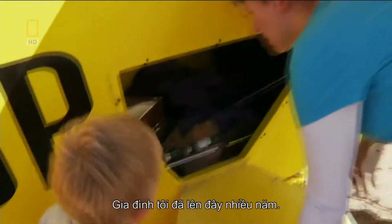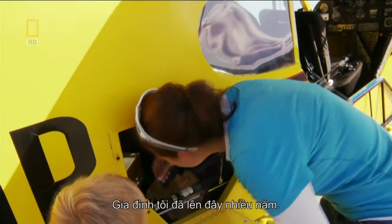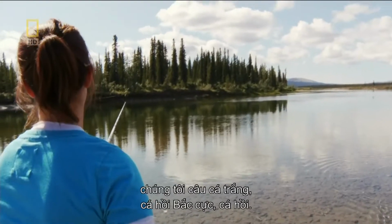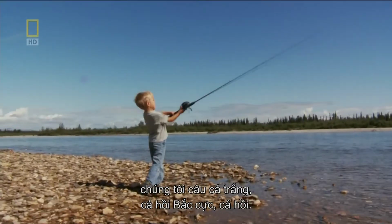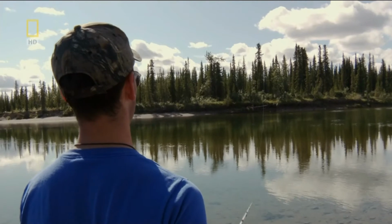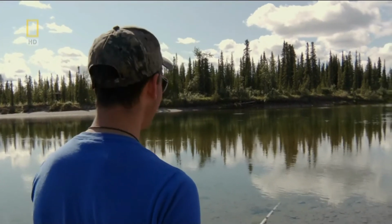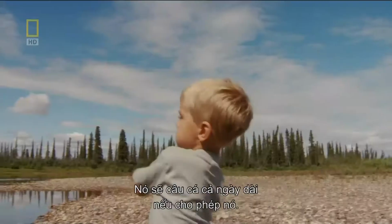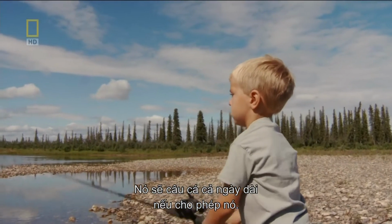My family and I have been coming up here for years. I remember coming up here when I was Joe's size and catching some fish, and we get whitefish through here, grayling, Arctic char, and salmon. Joe is hooked on fishing. That kid loves to fish. He would fish all day long if you would let him.